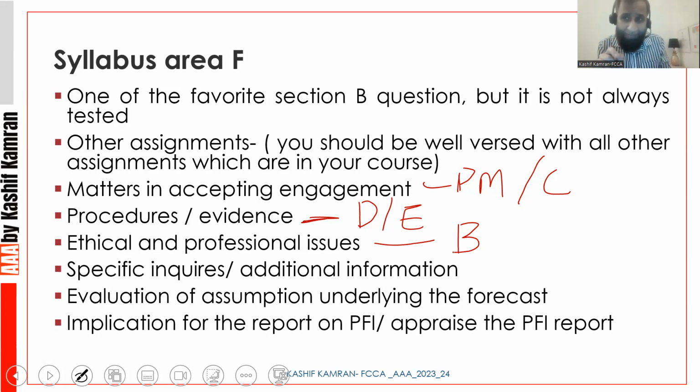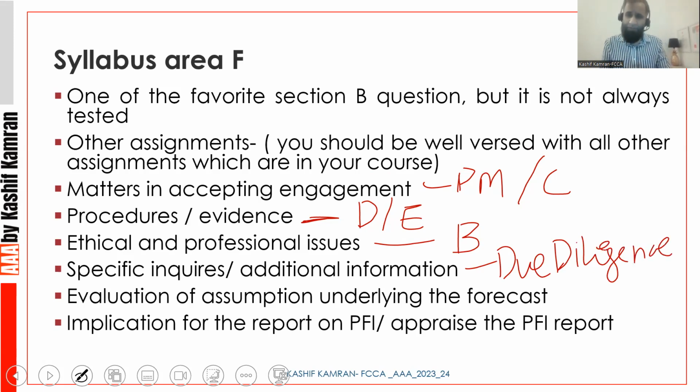Specific inquiries and additional information. You know this comes in due diligence only. Specific inquiries is a very favorite question in due diligence. Additional information is a very favorite question in due diligence.